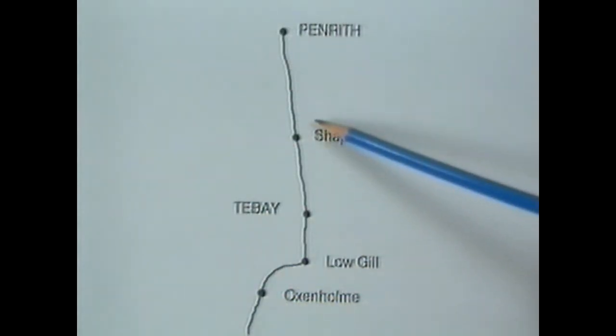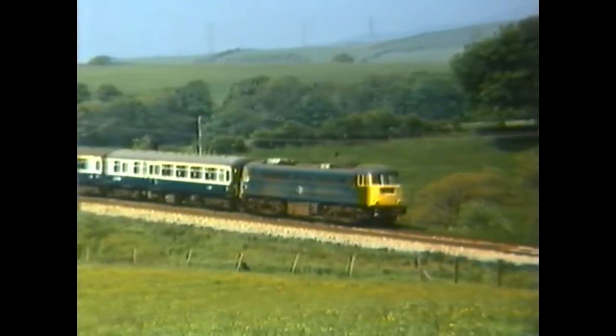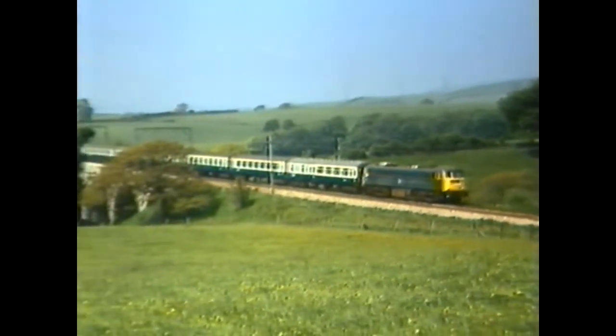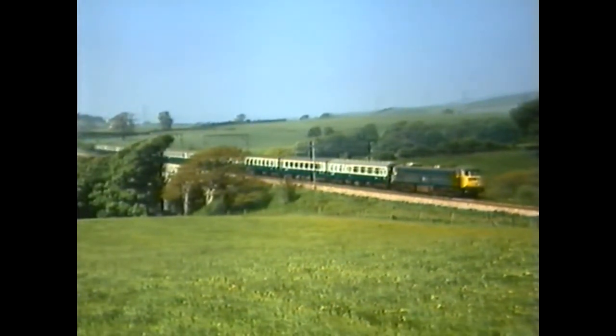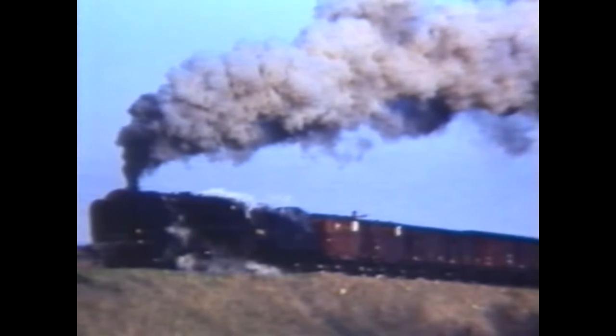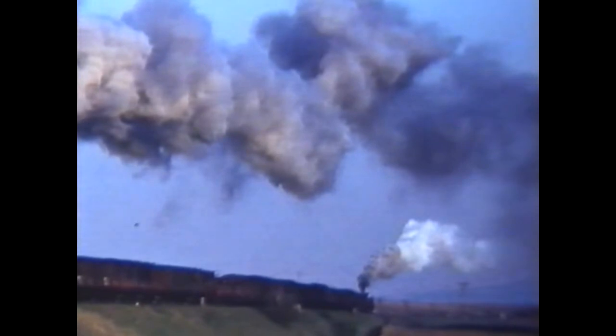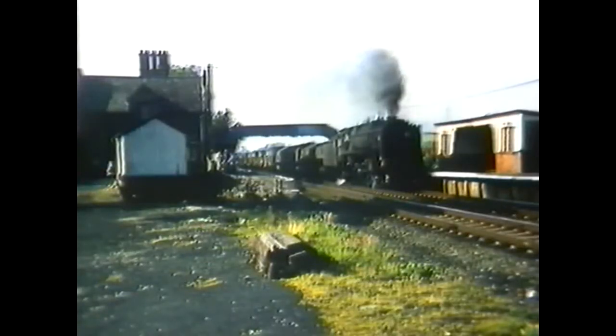In the meantime, let's take a train down the West Coast Main Line as far as Oxenholm. Today, our train with its electric engine will make short shrift of the 1-in-75 climb over the fells to Shap Summit. But in steam days, this route put both engine and engine man to the test. Shap Station, shown in this picture, was closed in 1968. The summit signal box, too, has gone.